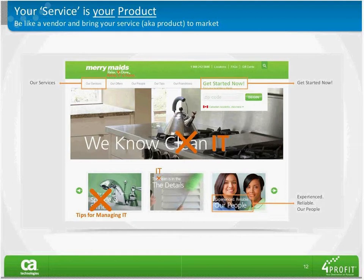If you look at the center, the big banner on the front of this website, it says "We know clean." How easy is it for an MSP to develop a website that says "We know IT"? That's a pretty important statement to make for organizations looking for businesses that will provide those IT outsourcing services. Along the bottom, tips for managing IT. That would be useful for any business to read, to get comfortable with this concept of IT outsourcing. That's the type of content that a service provider could develop, and that would help develop a rapport with prospects.